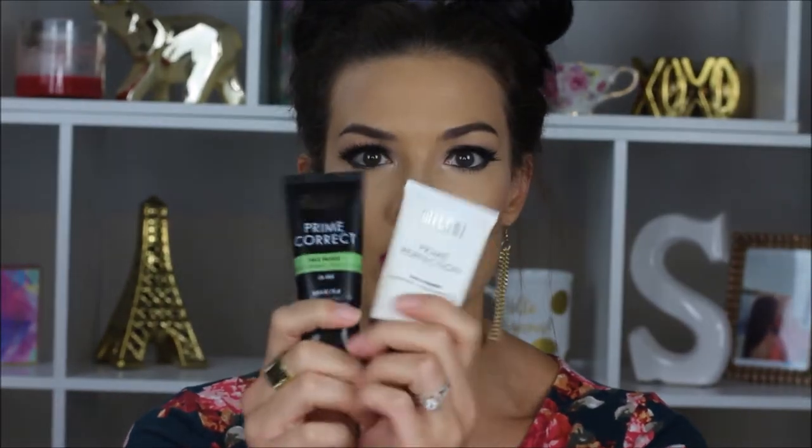It goes very great for people who have dry skin like me. And another one is the Milani Prime Correct Primer. It's in green tone, so if you have a lot of red discoloration on your face, this primer is gonna really, really help with that. So I really like both of these primers. They work wonderful, and they're drugstore.